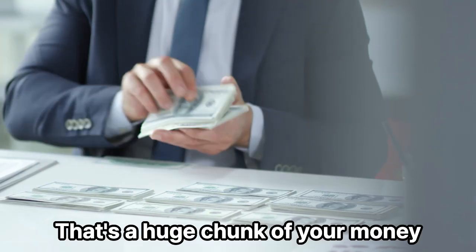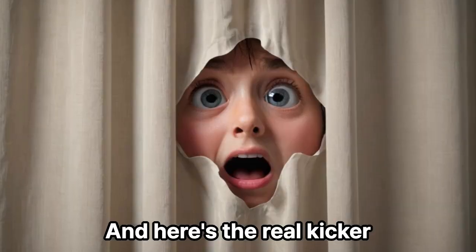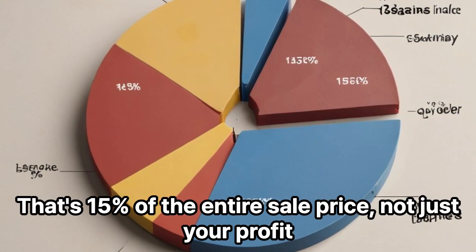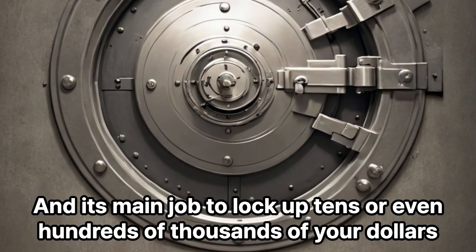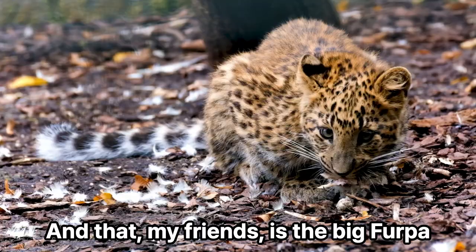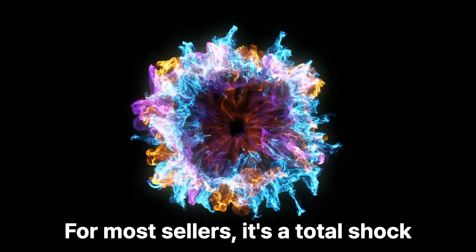That's a huge chunk of your money, and by default, it's set to be withheld right off the top of your sale price. And here's the real kicker. That's 15% of the entire sale price, not just your profit. This little bit of fun is thanks to a rule called FIRPTA, and its main job is to lock up tens or even hundreds of thousands of your dollars. And that, my friends, is the big FIRPTA prize. For most sellers, it's a total shock.